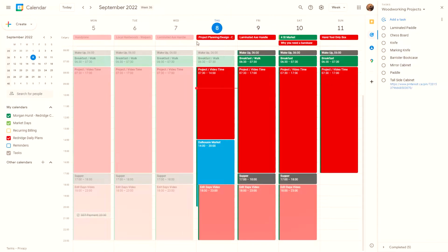Then at the top here, you can see exactly what my video plan for the day is. Today you can see project planning and design. That's exactly what we're talking about in this video. Tomorrow's video, we're going to be working again on that laminated axe. That's going to be a pretty cool one.